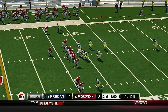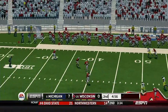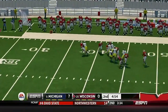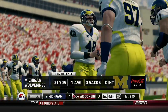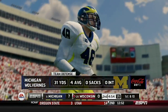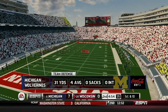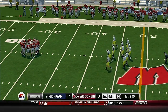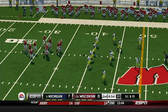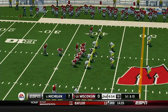Hines awaits the snap. And he's tackled at the 39-yard line. I think this defense has played well enough to be able to win this game, obviously. But at some point, you'd love to see their own offense feed off of some of the confidence that their defense is playing with. Because up to this point, the defense is keeping them in the game. The offense isn't quite doing enough to be able to build on that lead.